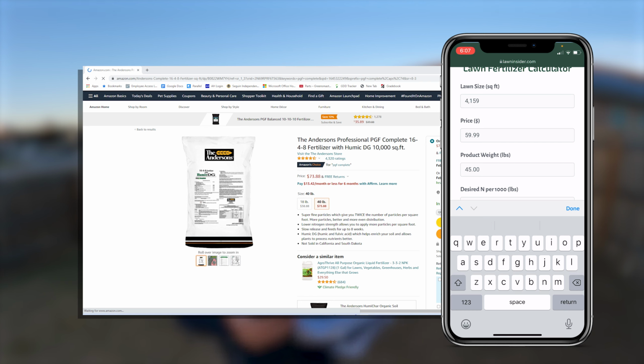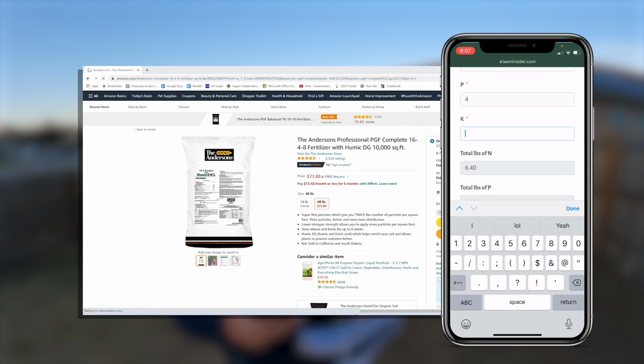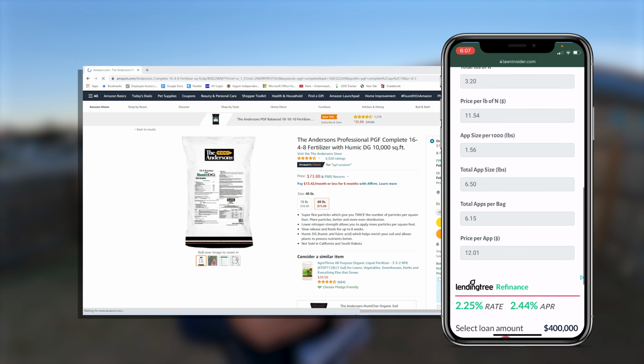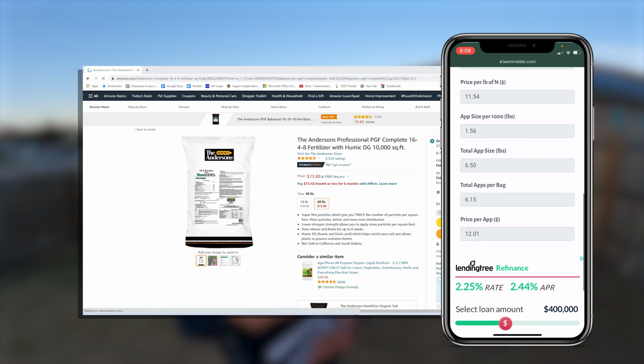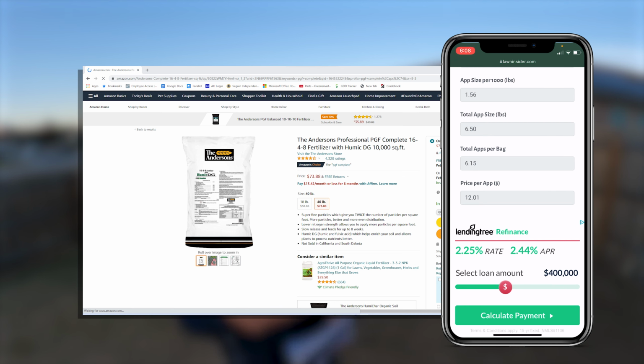The price is $73.88. And this is for a 40-pound bag in this case. Same desired N per K there. The analysis is a 16-4-8. So in a bag of PGF Complete, you actually get 6.4 pounds of nitrogen, and the price per pound of nitrogen in this fertilizer is $11.54. You're going to get 6.15 apps per bag, and then the price per application for PGF Complete is actually $12.01.